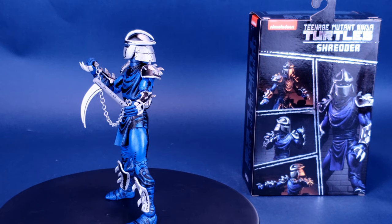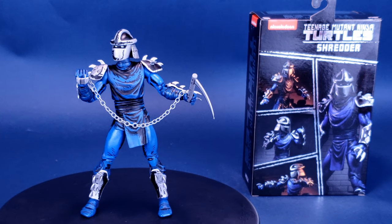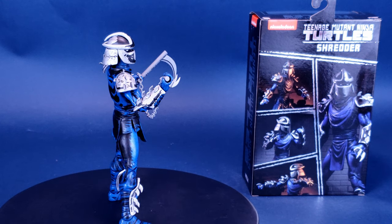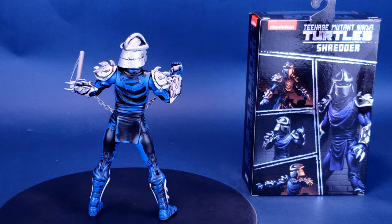For his bow and his arrow, it's a nice touch to see they include that, but he doesn't really have the proper interchangeable hand. I wish he could have included a swappable hand that would have had a dividing gap in between his middle fingers, enough for him to hold the arrow firmly in his grip.